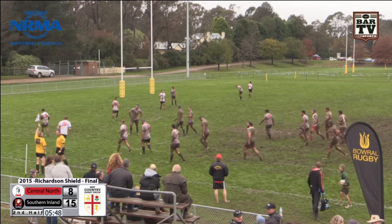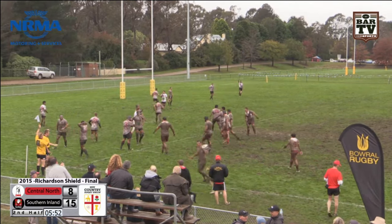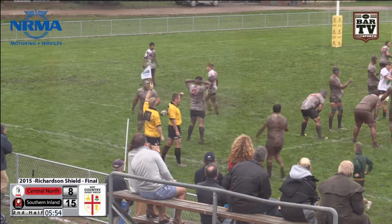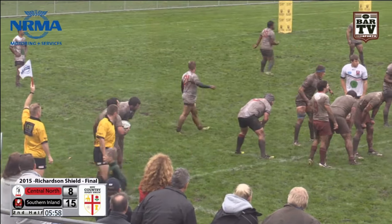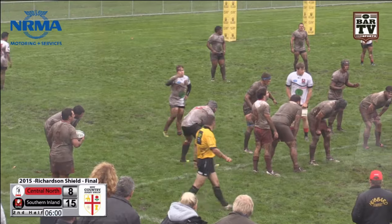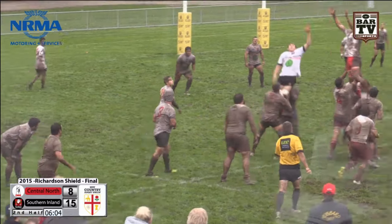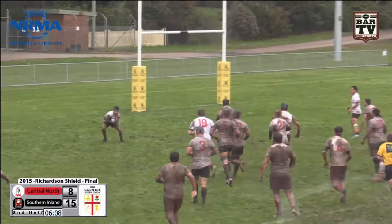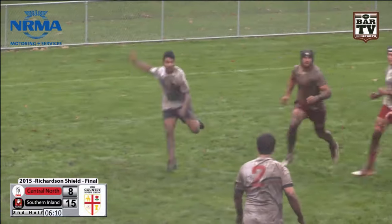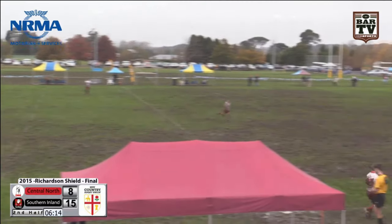7 or 8 though, son? 7, I thought so. On the 22, the big number 3, Brummel, inside the 20, with the ball in hand to attack now the opposition line of the Southern Inland side. But ooh, they don't get the line out win.